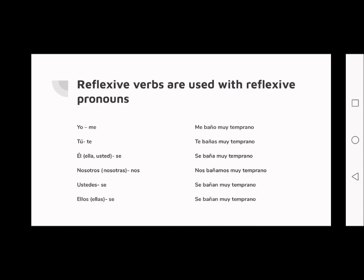So if it's for first person, yo, then we have to use me. Yo is like I, but in this case, we want the pronoun that corresponds to I, so we have to say me. Tú is you, so it's te. Él, ella, usted, we use se. Nosotros, nosotras, we use nos. Ustedes, we use se again. Ellos, ellas, we use se. So if you notice, we only have to remember four pronouns. Me for first person, te for second person, se for third person, nos for first person plural, se for second person plural, and se also for the third person plural, okay?